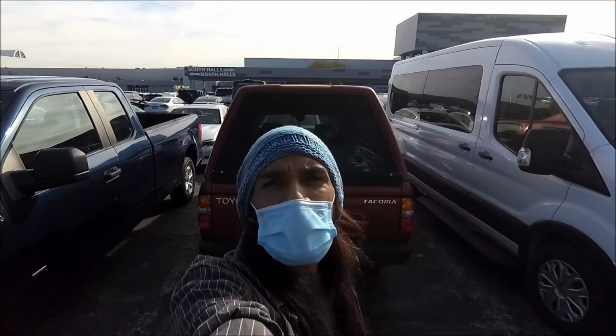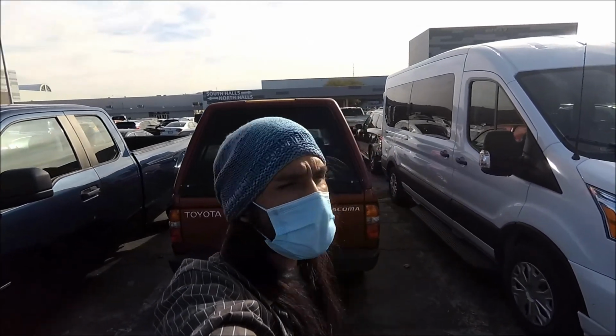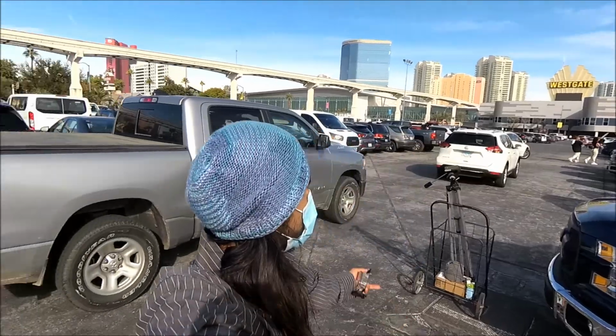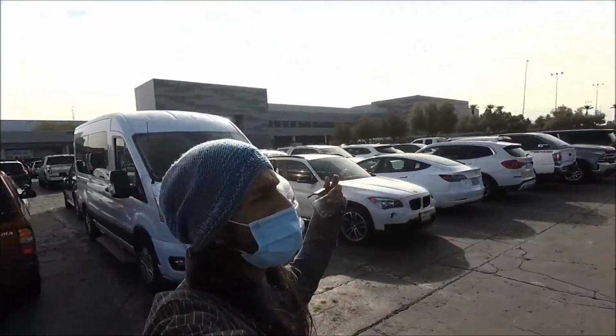Day 1, MJBizCon 2021, Las Vegas, Nevada. This is where I parked. This is the parking lot. There's a spot. There's a space.